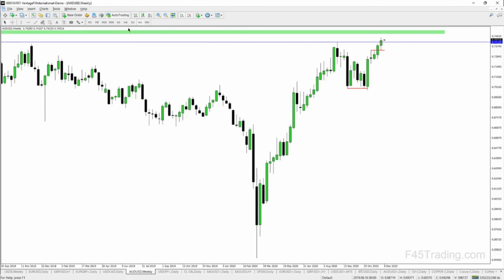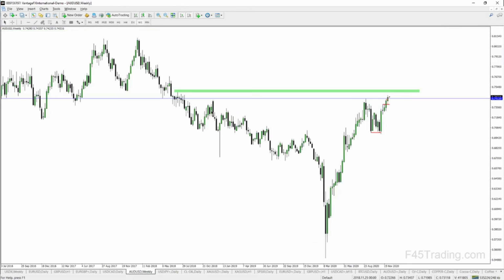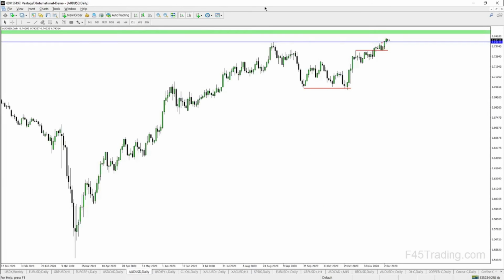Now, going forward, again, still more upside targets. This old high right here, and I'll put a price tag on this, just so we got a pretty close level. 75.20 on the upside, I think, could be an easy target for Aussie to get up into. So we'll see what they want to do there.